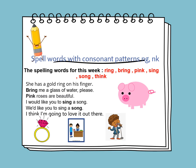We will learn to spell words with consonant patterns ng and nk. In ng, both letters make the sound ng. In nk, the letters make the sound nk. The spelling words for this week are ring, bring, pink, sing, song, and think.